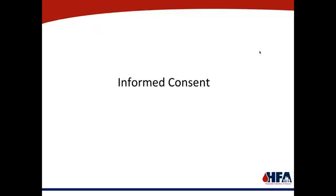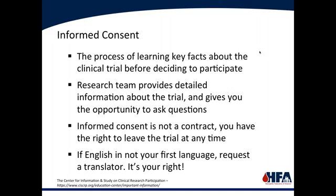Because you are more likely to be asked to be in a clinical trial than somebody with a disease with a higher incidence, we are going to take a look at informed consent and being involved in informed consent. So what does that mean? Firstly, informed consent is a process when you learn more about the clinical trial before deciding to participate in it. So you don't want to sign that paper until you are absolutely sure that you understand every piece of what is going to be required of you.